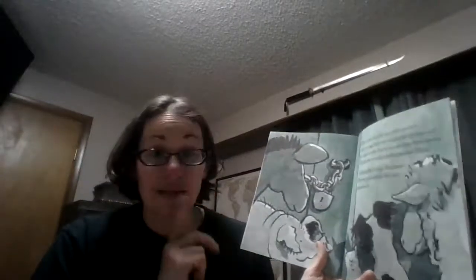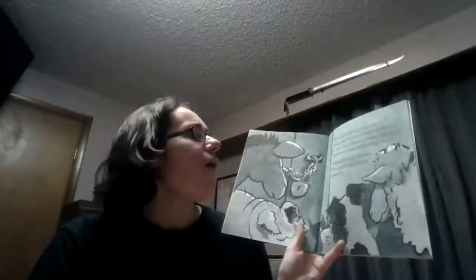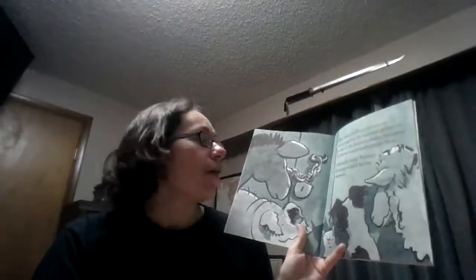Well, the cows held an emergency meeting. All the animals gathered around the barn to snoop. That means all the other animals are trying to peek in and see what the cows are talking about. None of them could understand moo, though. Do you understand when cows moo what they're saying? Moo, moo, moo. Those aren't real words to me. Maybe cows can understand them.